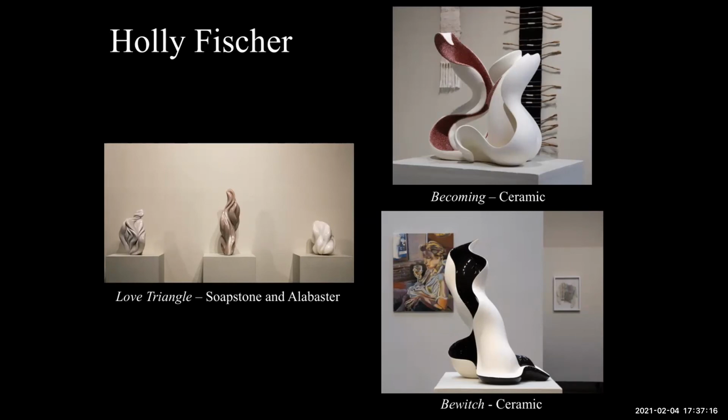Bewitch, right below it, is another reflection on duality. As you walk around this form, if you could, and I hope you can make it to the gallery at some point to do that, it transforms from a nubile maiden silhouette, which is what you see in the photo here. As you move around the form, it becomes a hooded crone.